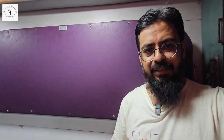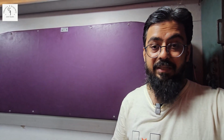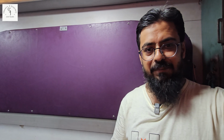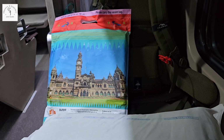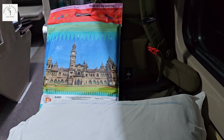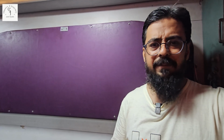Our first stop is Dadar station, so we would be stopping at Dadar very shortly. I'll show you that. In between, I'll try to capture as many clips as possible. And bedding is already provided, but there's no napkin in 3AC economy, so you might have to ask for it if you need that. And otherwise, everything looks clean so far.